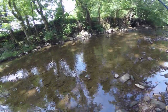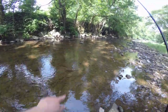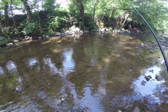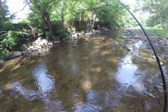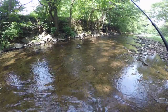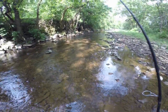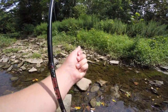That mummichog slash banded killifish, whatever it was, I was chasing that one up the stream here for a good while before I was actually able to place the bait in front of its face and get him to bite. I actually had it on once and then it dropped, and then I just hooked him again. There were 2 bigger ones with it, but I don't know where they went. See if we can find them up the stream a bit farther.